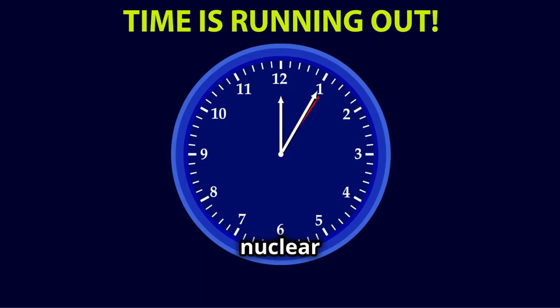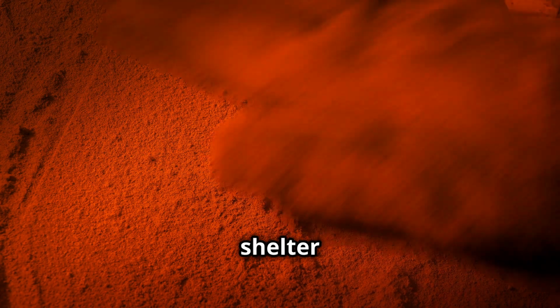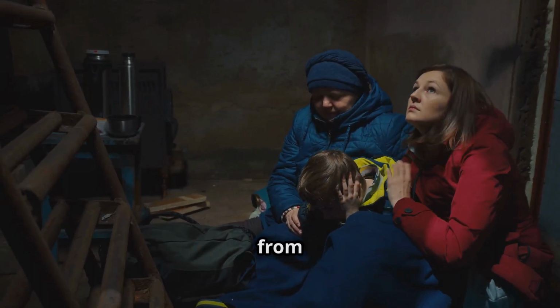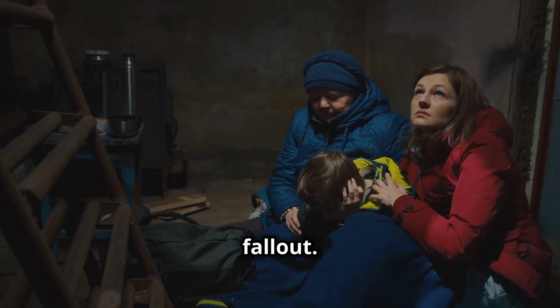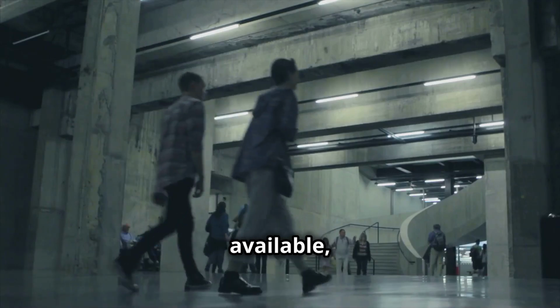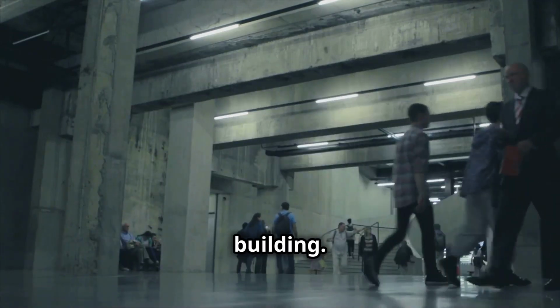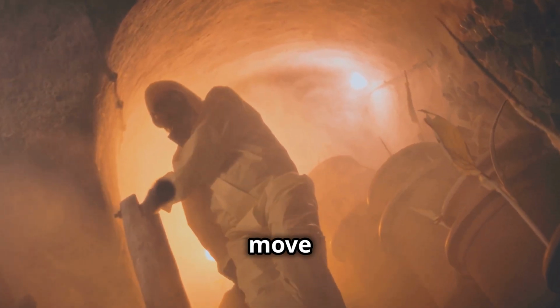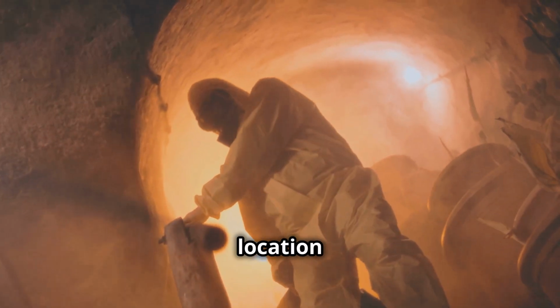In the event of a nuclear detonation, the first hour is critical. Your immediate priority is to seek shelter without delay. The ideal refuge is a basement, far removed from the initial blast and subsequent fallout. If a basement is not available, move towards the center of a sturdy building. Avoid windows at all costs. Stay low, stay calm, and move swiftly towards the most secure location available.